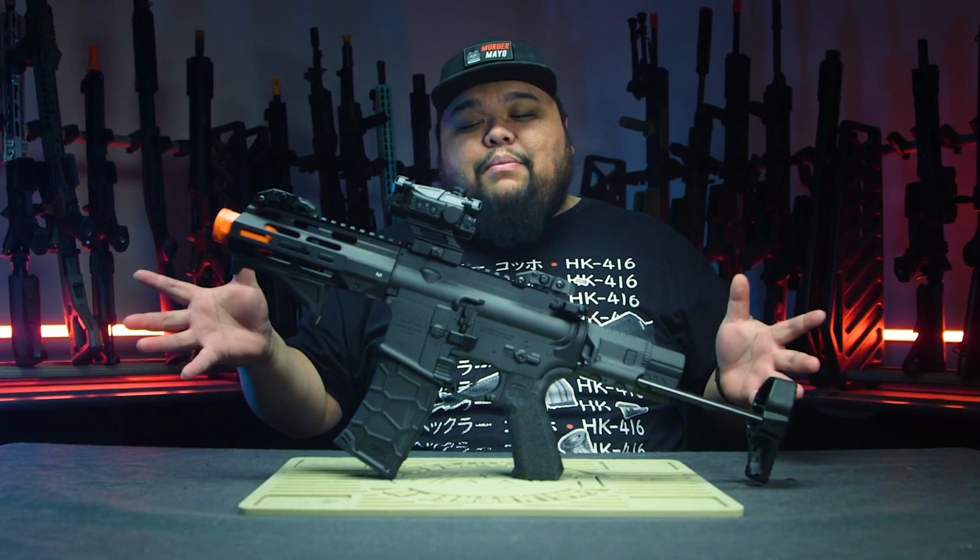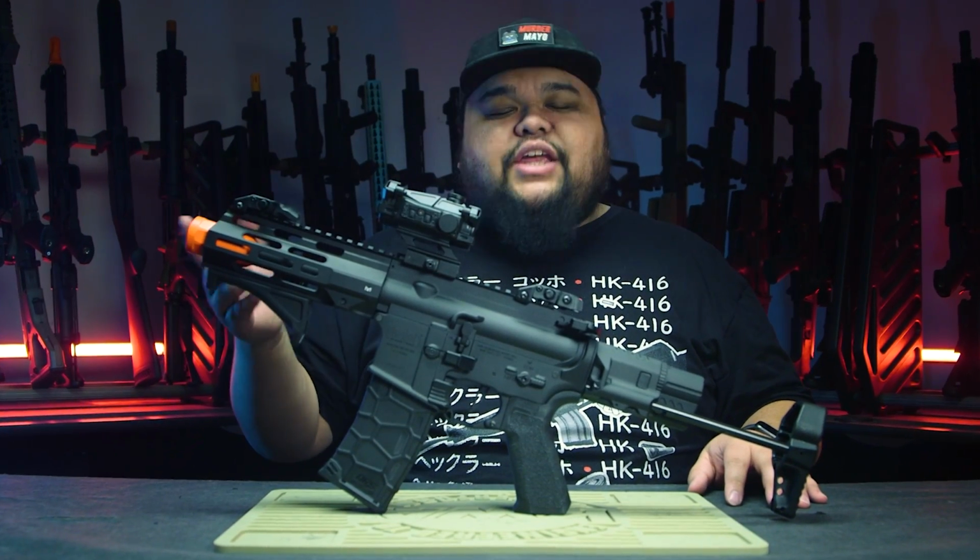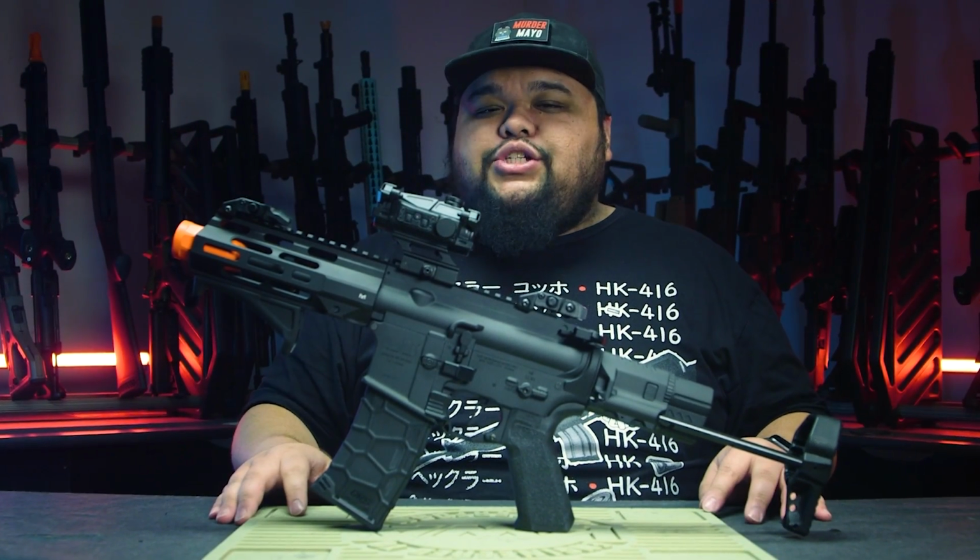This being a PDW, it is shooting a little hot for CQB. But my theory is that you just need to break in the spring a little bit, shoot a few magazines, and it should get you into that under 350 FPS zone.